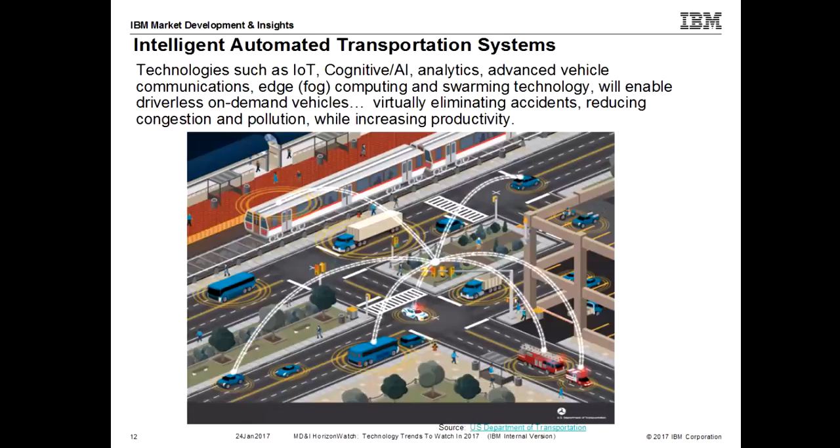And so I think there are going to be technologies needed here in the area of advanced analytics, advanced AI, advanced what I would call fog or edge computing, and then even swarming technology, which I'll talk a little bit more about.